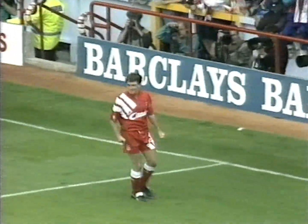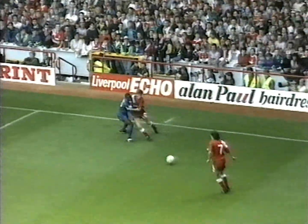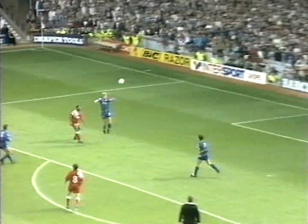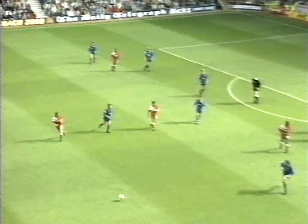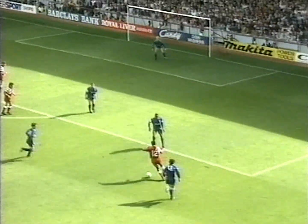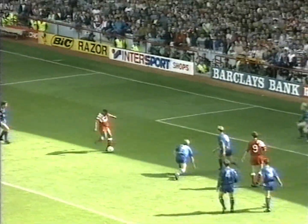Ray Houghton it is, who's got the equaliser for Liverpool. McManaman. Dean Saunders again. Way by Gunnar Haller this time. Ray Houghton, who's had such an impact in the second half. Mark Walters now with space. Little flick by McManaman. Barnes, 2-1.